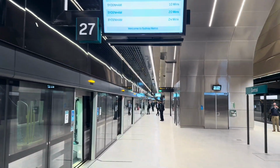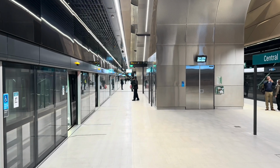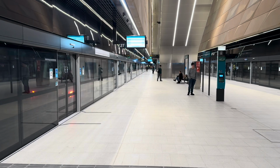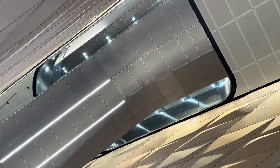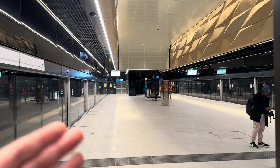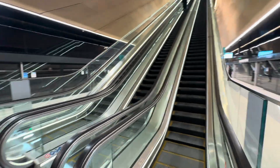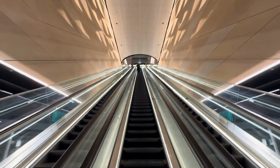Now, if you didn't realize, Central Station does have 2 more platforms that aren't being used. They're abandoned platforms. Very, very nice. So we won't be doing a deep dive, but as you can see on the other side of the platform, there are no lifts, elevators there. But let's go upstairs. Wow. How cool is that?